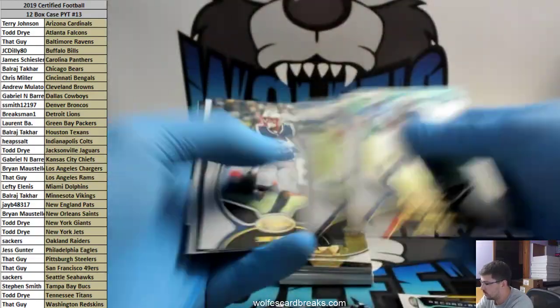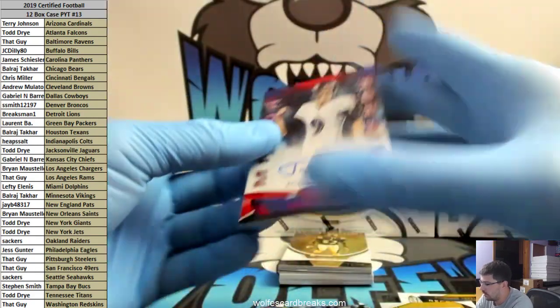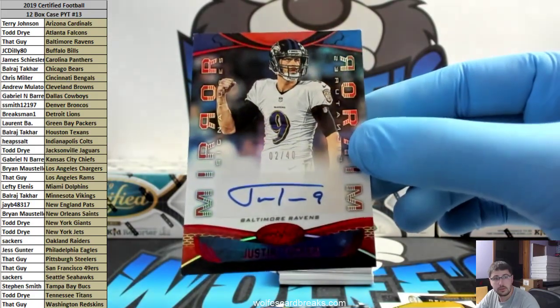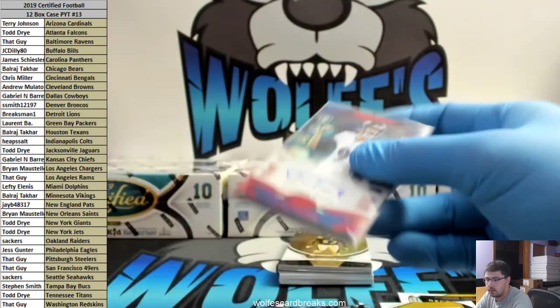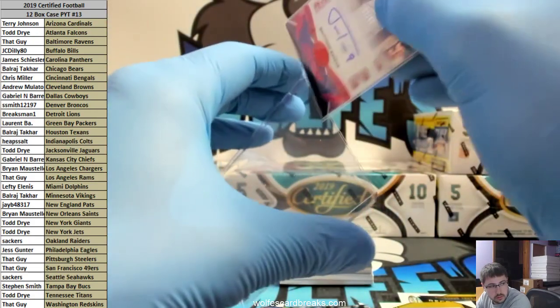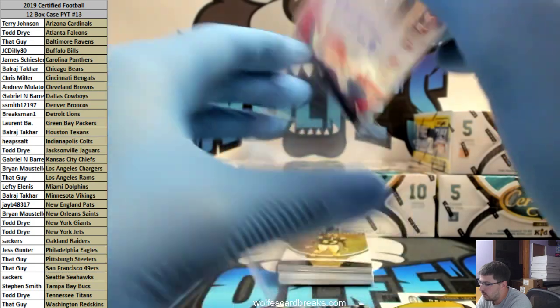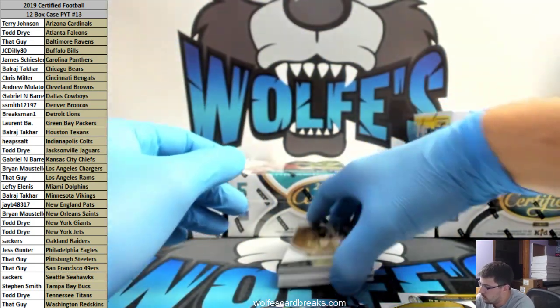Number to 199, Zach Thomas. Kicker autograph, Justin Tucker, two out of 40. Ravens. I was going to say Redskins. Ravens, Justin Tucker to 40. Go right ahead.